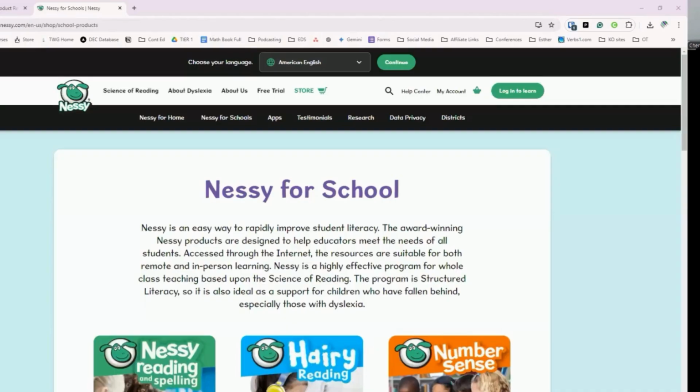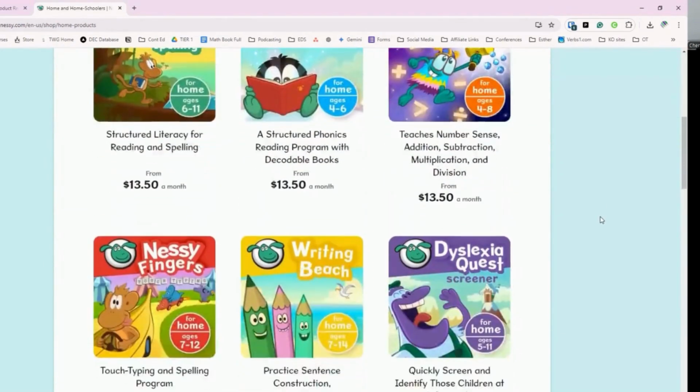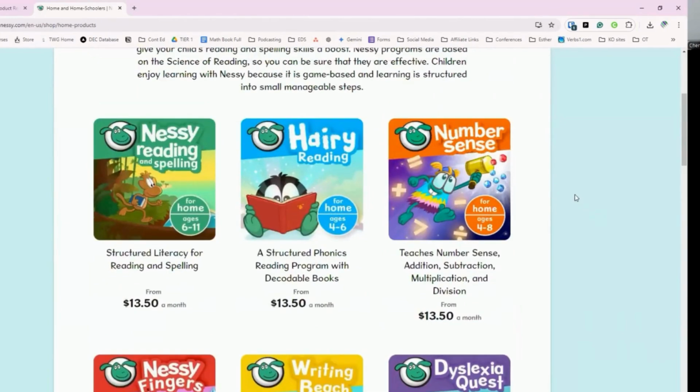This does qualify as an independent working program for the students, or as an occupational therapist with remediation, you could utilize this program to help remediate. The cost, let's share my screen here and go to their main website. All right. Nessy for school, Nessy for home. Parents can buy this as well. I'm going to share that one because there's prices on that page.